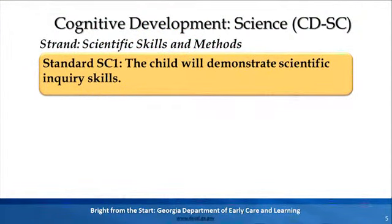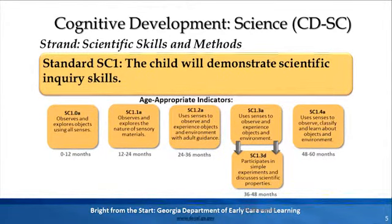And our first strand in science, Dr. Laura, is scientific skills and methods. And under that strand, you have standard SC1. The child will demonstrate scientific inquiry skills. And then under that, you have your age-appropriate indicators, where with this, at 0 to 12 months, they're going to start off just observing and exploring objects using their senses. And that skill builds and builds until you get to 48 to 60 months, where they're using their senses to observe, classify, and learn about objects and the environment.